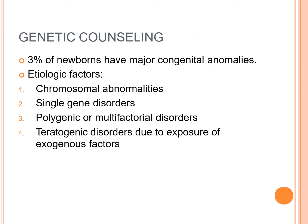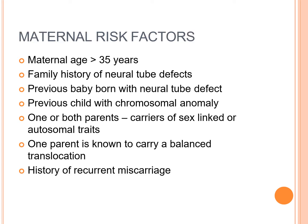Genetic counseling about the risk of congenital anomalies: worldwide it is about 3%. 3% من النيوبورنز عندهم major congenital anomalies because of chromosomal abnormalities, single gene disorders, polygenic or multifactorial disorders, and some teratogenic disorders that are due to the exposure to exogenous factors or exogenous drugs. Okay, هدول risk factors حكيناهم.